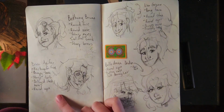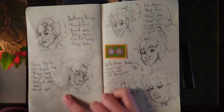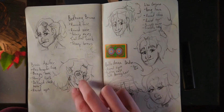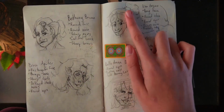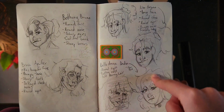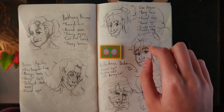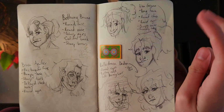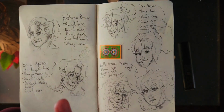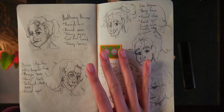Here's Bruce. This is not his finalized design. But, you know, a lot of these features are still his features. I didn't keep his sharp teeth. I don't know why I didn't keep his sharp teeth, but maybe we'll bring it back. Then this is on this side. This is Lisa Green. I love her. She is Bruce's counterpart. So Bruce and Lisa are part of my fantastical mixtape world. Lisa is a songwriter. Bruce is a performer. This takes place in the 80s. I think it's super cool.